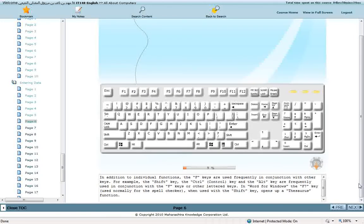In addition to individual functions, the F keys are used frequently in conjunction with other keys. For example, the Shift key, the Control key, and the Alt key are frequently used in conjunction with the F keys or other lettered keys. In MS Word, the F7 key, used normally for the spell checker, when used with the Shift key, opens up a thesaurus function.